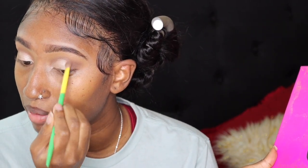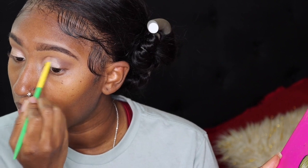So I'm gonna go in with my Juvia's Place Masquerade palette, and I'm going with this. This one is way more pigmented than the one that I first tried. Honestly, the part that takes the most work has to be in. I'm going in. Go in on your eyeshadow, like, you want it to be pigmented.